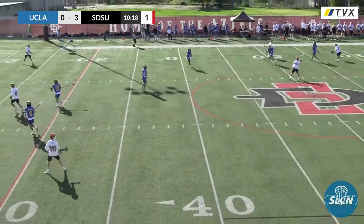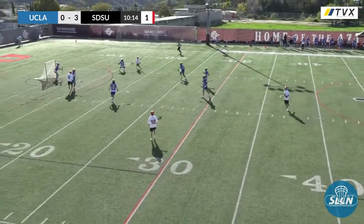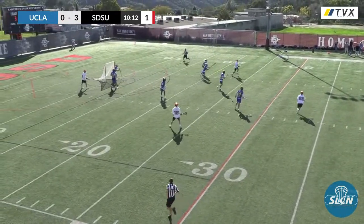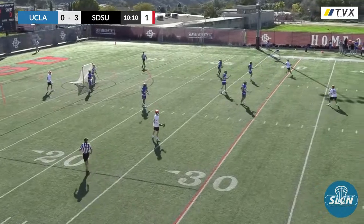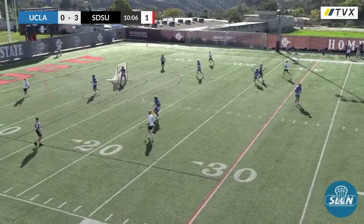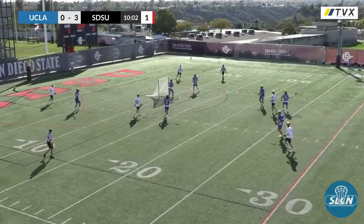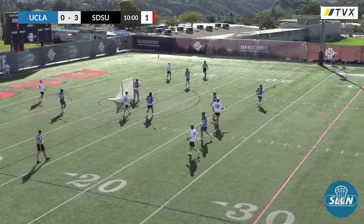That's just an offsides turnover. Man was slow to get back on the backside here. Aztecs looking to push that. Now they'll pull it out, set up their set offense. 3-0 Aztecs with 10 minutes to go in this first quarter.